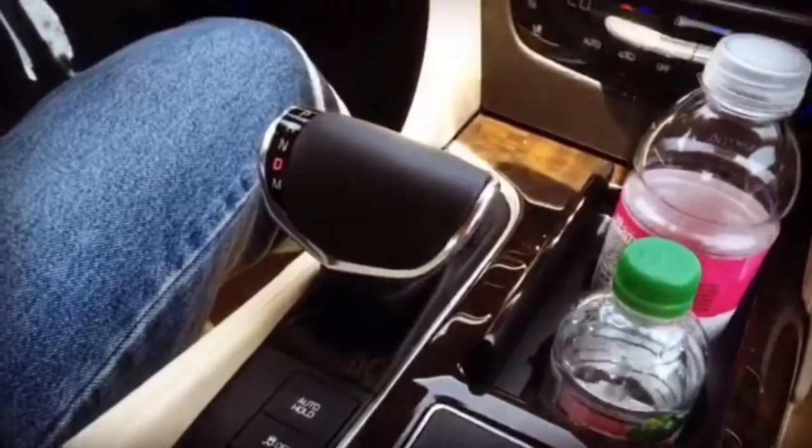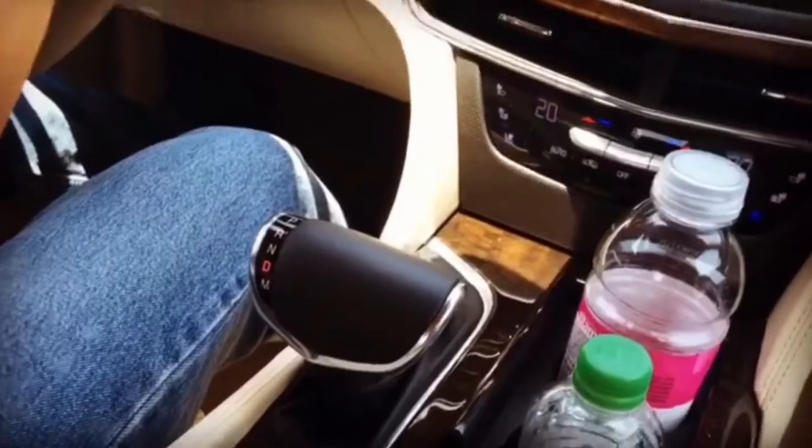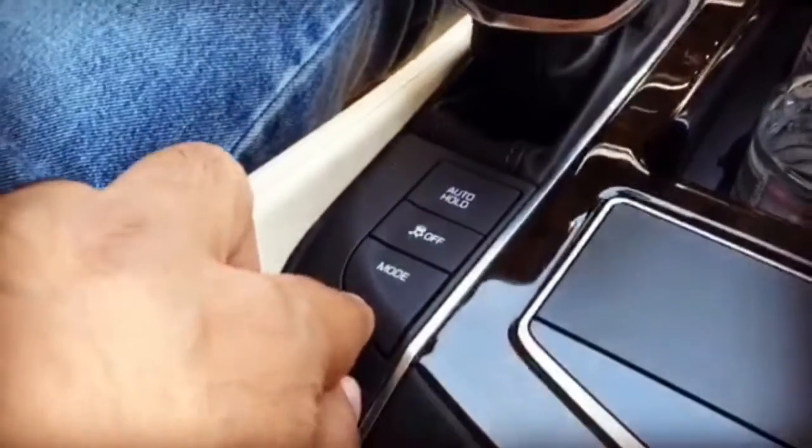The transmission, what's it, 8-speed transmission on this, isn't it, Raj? Yep. 8-speed transmission, so it's pretty smooth. It's got paddle shifts on here as well. And the mode buttons, you get 3 modes, Sports, Tour, and Slippery down there. And there is the fancy mirror. I'll come back to that.